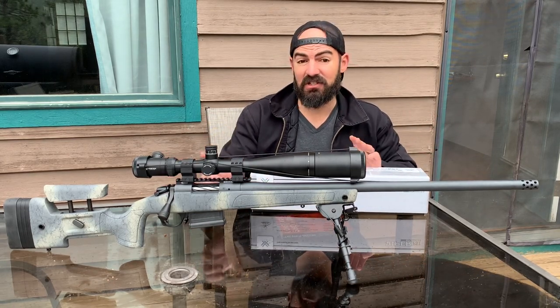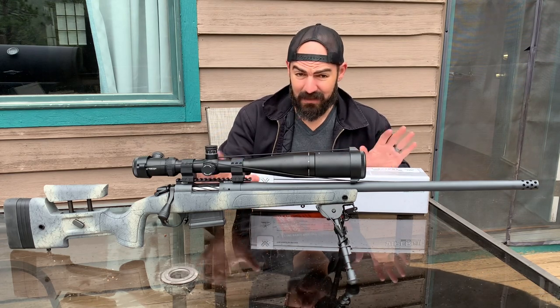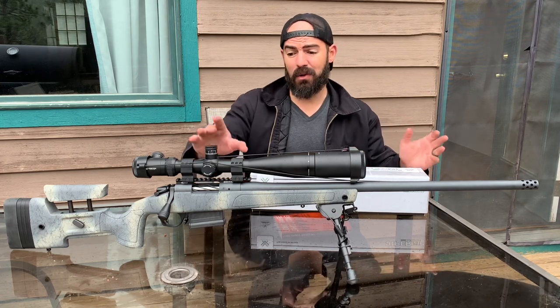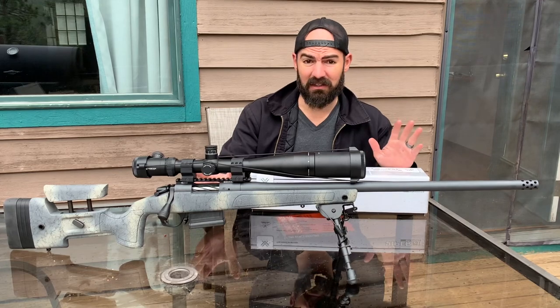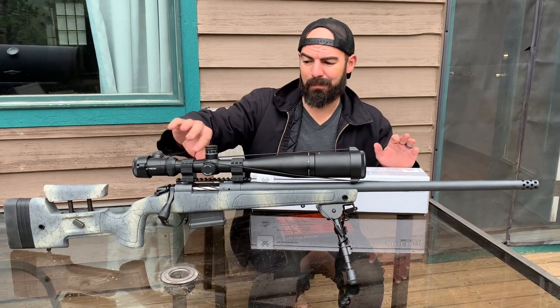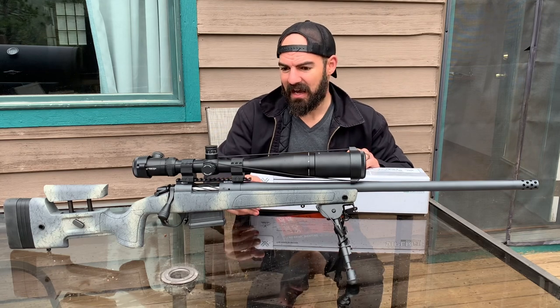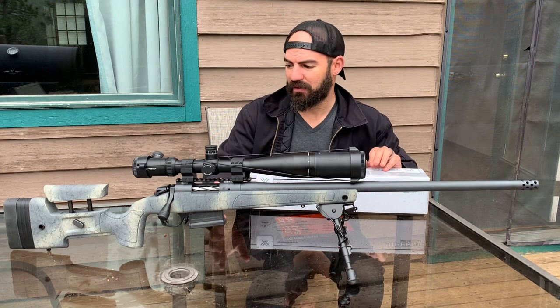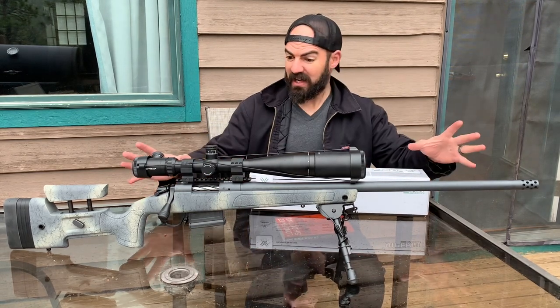They do have the second generation out. However, I got this off Optics Planet for considerably less, like hundreds of dollars less. And so I figured for someone who's at my capability, this would be a great scope to really learn on. I'm not one of those people who says they're better than they are. I can shoot pretty well, but I'm by no means a precision rifle shooter, in my opinion anyways. So just my thoughts.